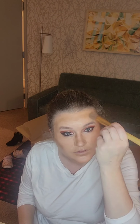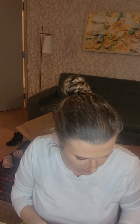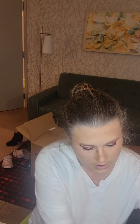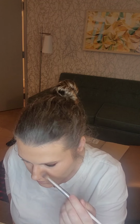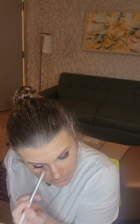Let's blend this bronzer in. Okay, I'm just gonna blend this in. Alrighty. Let's just take this brush and kind of just blend the bronzer from my nose.